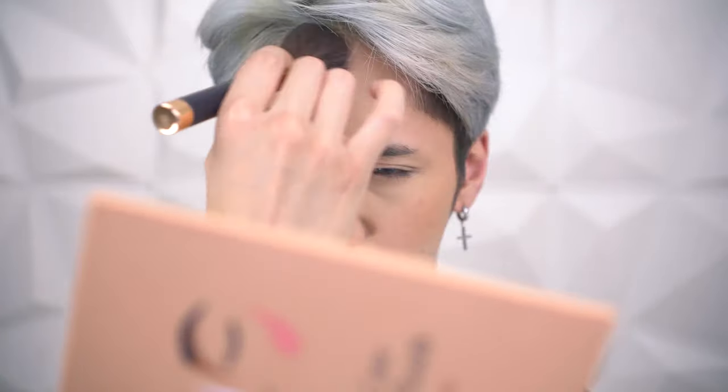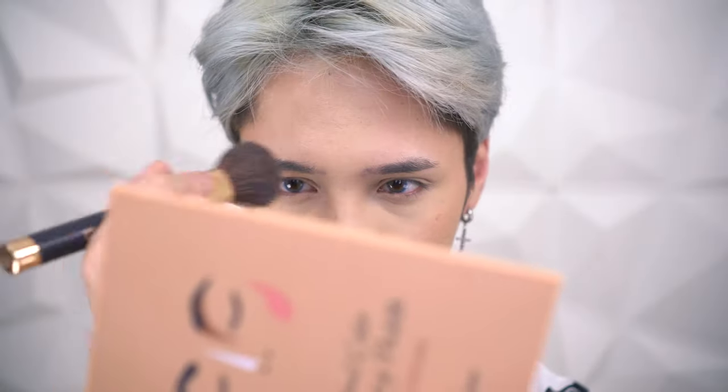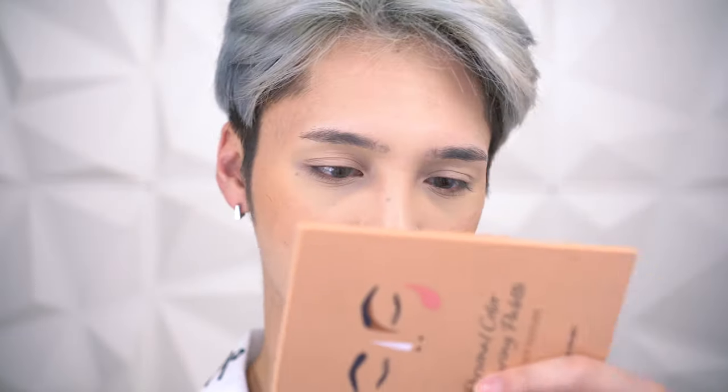Taking it up into the temples. If you want, you can take it onto the forehead. Oh, girl, she's shedding. Just like that. Oh, that's really, I actually didn't practice this look, so I'm surprised that it's going better than I expected. I'm watching, I'm gonna mess it up later.